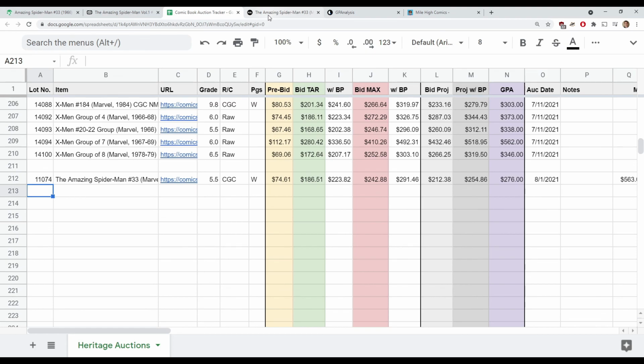But it's worth sharing my approach to it and letting you know what books I'm targeting in an auction, because I think it's valuable details. I think we're all trying to get the best deal. We're all trying to not overpay for books, and Heritage is a great resource for some really classic, great comic books to add to your collection.